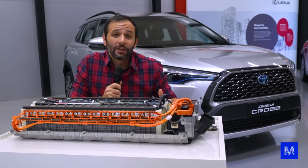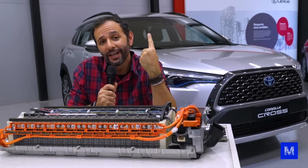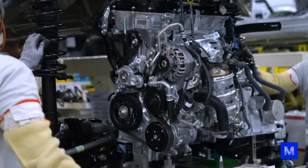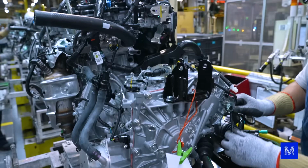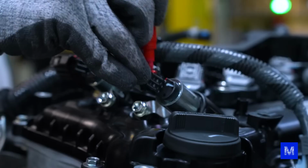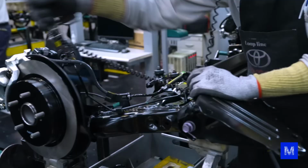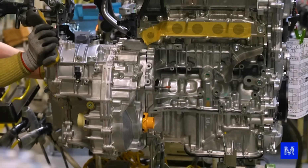And when we use the material we use to make a battery for a 100% electric vehicle, we could make 90 of these. While the car is being assembled on the main line, there is a subline here for the assembly of the engines. The engine arrives without several components and they keep adding everything, all the parts, until it's time for it to go up to the car. When it's all ready, it just fits right in.